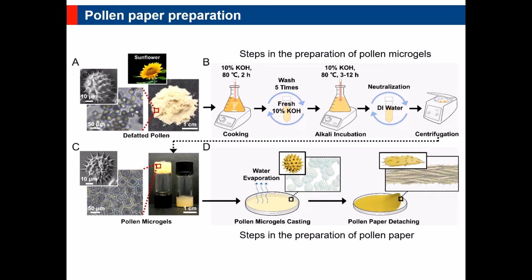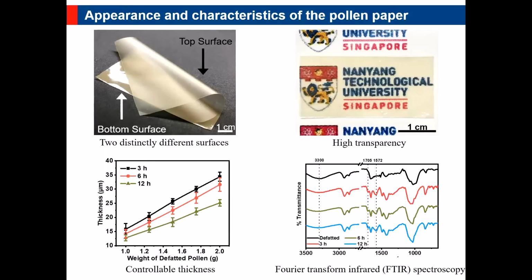Dilute pollen microgels were easily cast into the mold. The concentration of the pollen particles gradually increased with water evaporation, resulting in the accumulation of the particles and thereby leading to continuous paper-like assemblies. The pollen paper exhibits excellent mechanical flexibility and two different surfaces: a frosted top surface that was exposed to the air, and a mirror-like bottom surface resulting from the contact with the bottom of the mold during water evaporation.